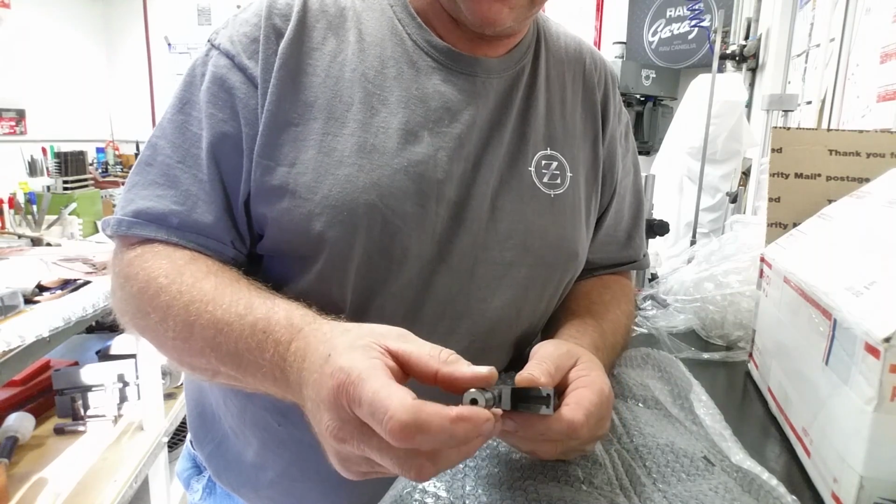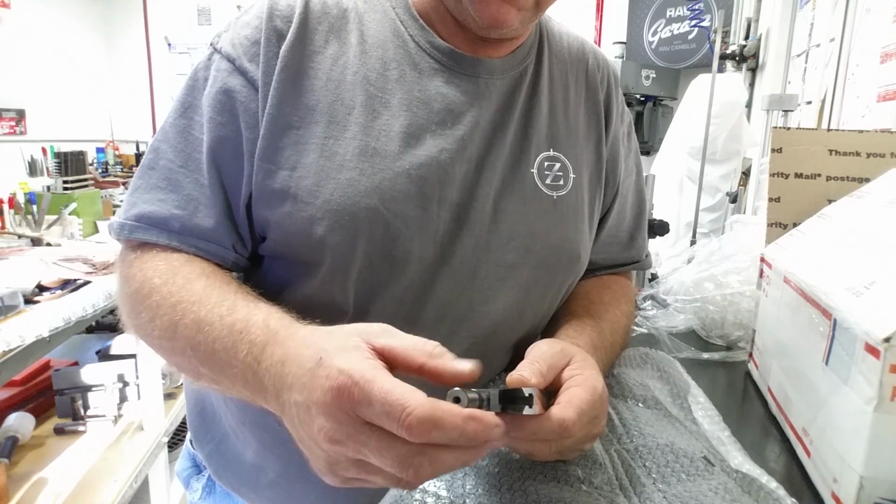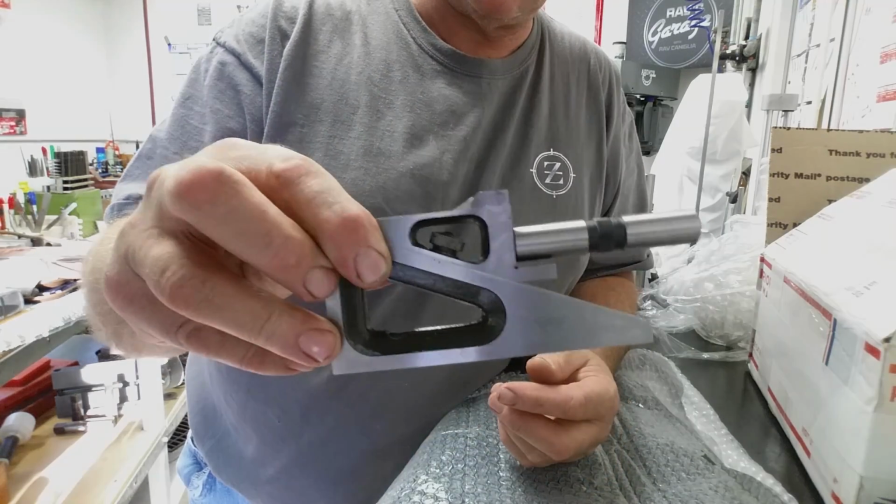I now have 2 planer gauges. I woke up this morning, I didn't have any. Now I have 2. Thank you, Tom. Thank you, James.